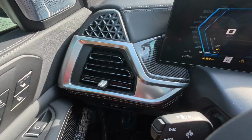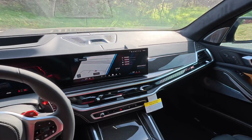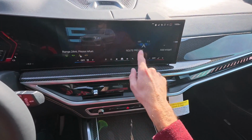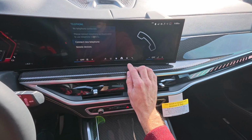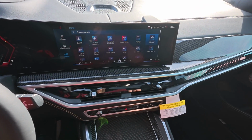There's one air vent with more carbon fiber. Leather covers the entire dash. And then working your way to the infotainment system, on the home screen, you can go through all of these widgets here and customize them. You have access to your phone, all of these icons to get into anything that you need to.